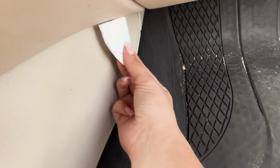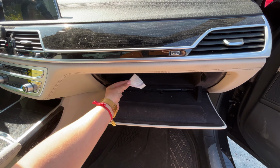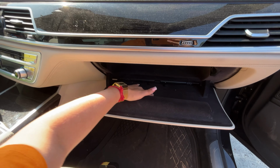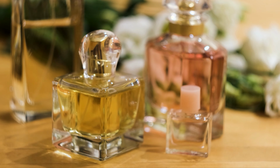Stick them in visible spots for a stronger fragrance, or hide them in the glove compartment for a more subtle scent. This quick and easy trick will make your car smell like your favorite perfume for a long time.